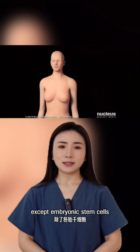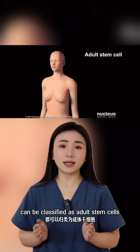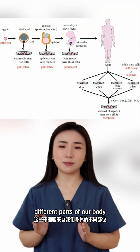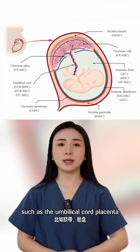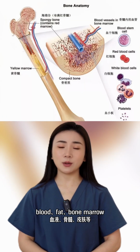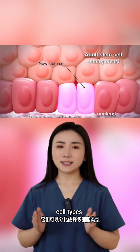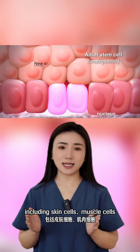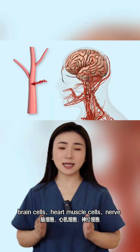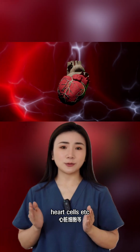All stem cells except embryonic stem cells can be classified as adult stem cells. These stem cells come from different parts of our body, such as the umbilical cord, placenta, blood, fat, bone marrow, skin, and so on. They can differentiate into many cell types, including skin cells, muscle cells, brain cells, heart muscle cells, nerve cells, heart cells, etc.